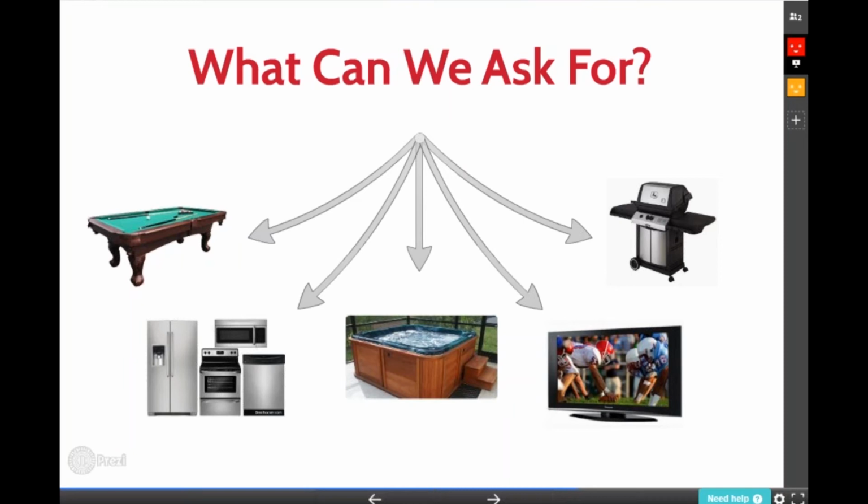Maybe you're looking at a home that just has a spectacular backyard and there's an incredible playset back there, and that was the one thing that really attracted you to that property. Well, your realtor can help to write those types of items into the offer, and we can ask for them.